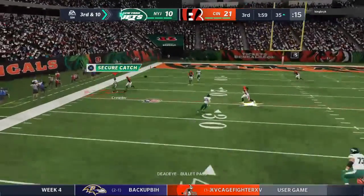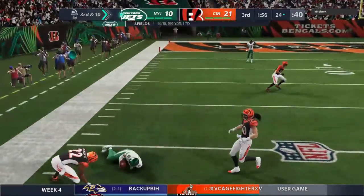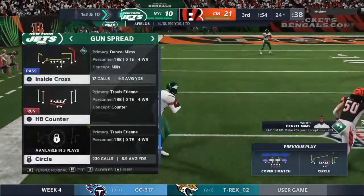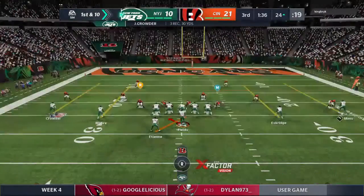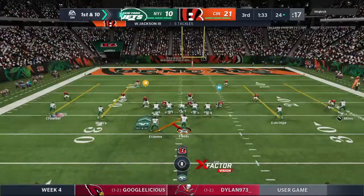Out of the gun now on 3rd down. And this time he's got the hook up. It's complete. It'll go as a gain of 11 and a Jets 1st down. A gain of 11 on the play. 1st down, New York.